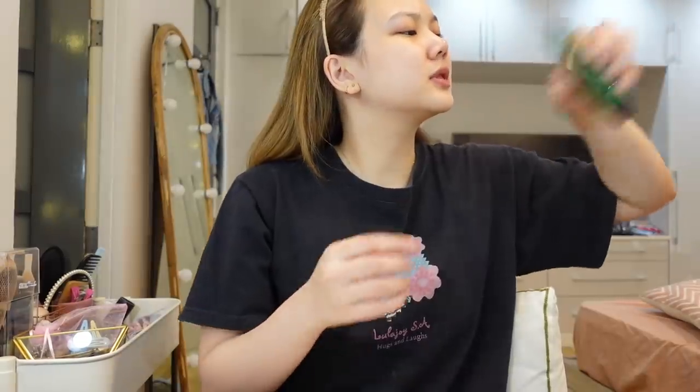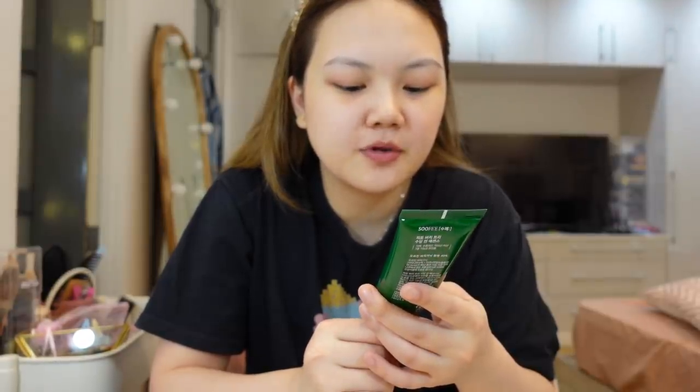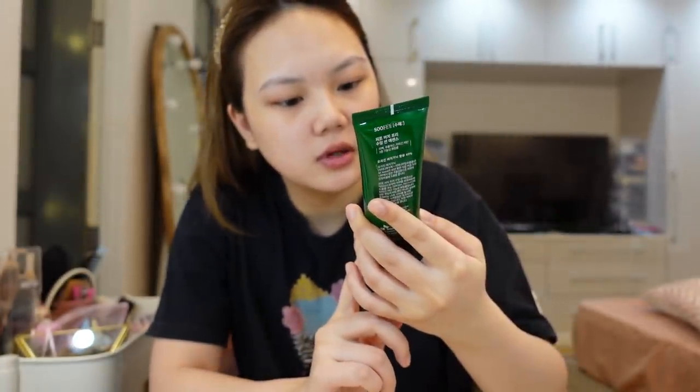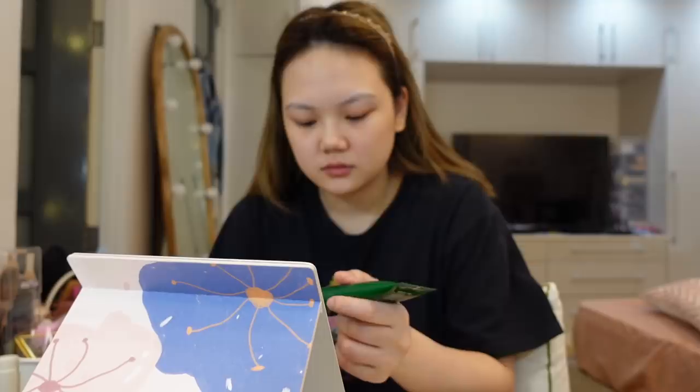Let us use a headband. Para lang walang hair. Let's put this first. I'm using this Phyto Birch Tree Soothing Sun Essence. So, this one is a perfect sun protection and skin brightening serum. So, ganito siya. Actually, hindi siya serum. Ano ba to? Essence lang siya. Essence pala. I got this from Paris. They gave it to me nung monthly box nila. So, let us use it.